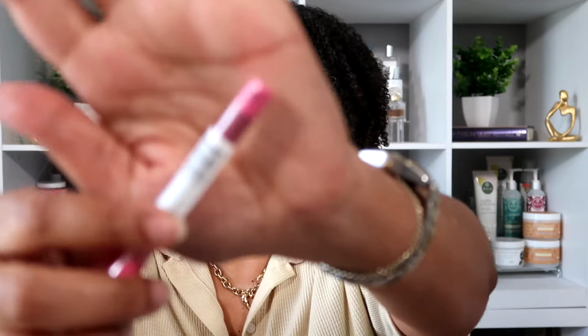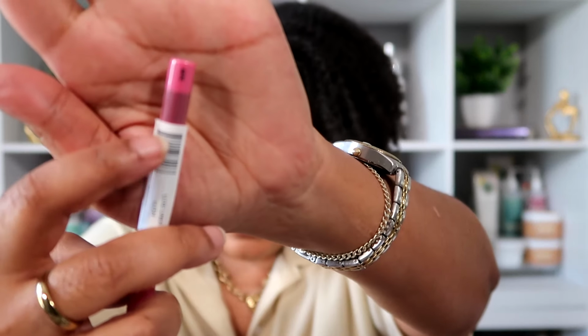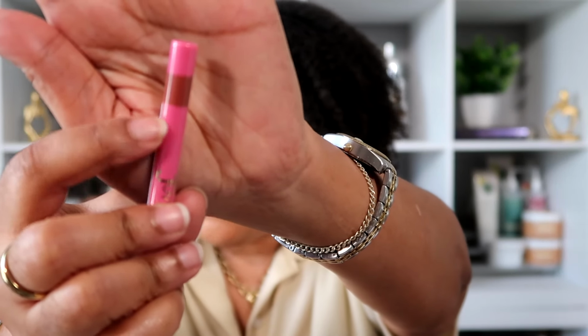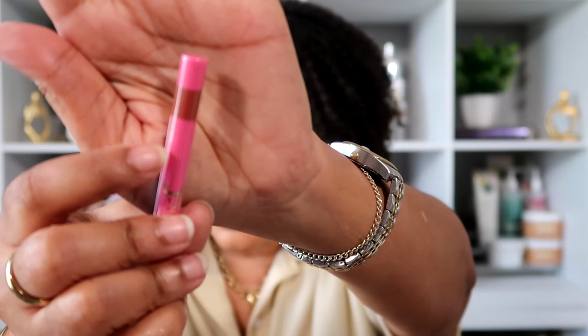I also picked up the colors Scorpio and Cola. I already had them, and I've had them for so long that they're almost gone, so I just re-upped on those. But I also picked up the color Lush, which looks like this. See that? It's more of a mauvey berry color, more on the cool side versus the warm side. And then I also picked up what's called So Rare. If y'all can see that, it's kind of more of a nudish brown or taupey type brown color, I think is what it said.